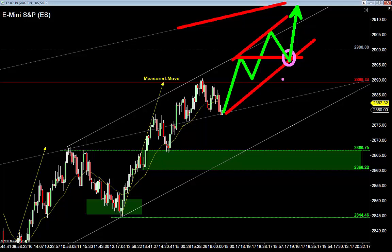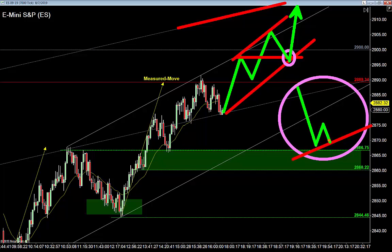And just so you know, the low of that hidden channel is usually going to be a failure pattern into a pullback combination. All right?